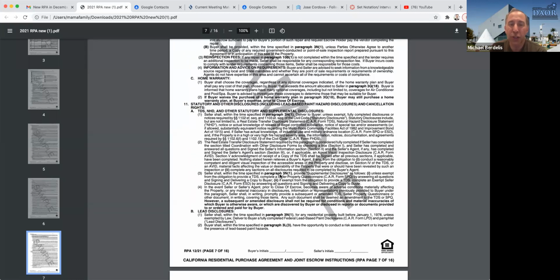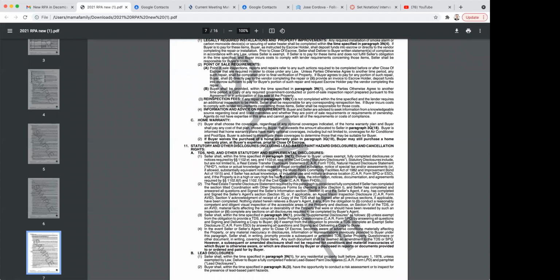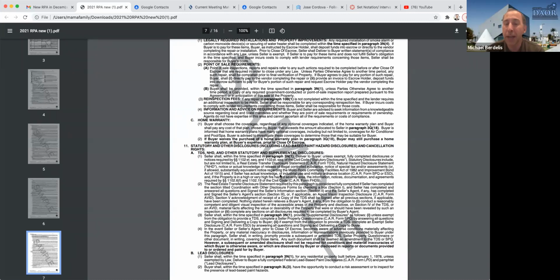So going into the disclosures. Okay. I guess I am going to stop here for one thing. Home warranty. Do you notice that right there? Home warranty. Buyer shall choose the coverages regardless of any optional coverages indicated of the home warranty plan, and buyer shall pay any cost of that plan chosen by buyer that exceeds the amount allocated to seller in paragraph 3Q18, which was in the box, right? Buyer is informed that home warranty plans have many optional coverages, including but not limited to coverages for AC and pool. Buyer is advised to investigate these coverages to determine those that may be suitable for buyer.